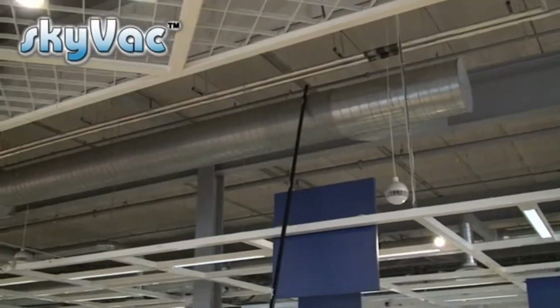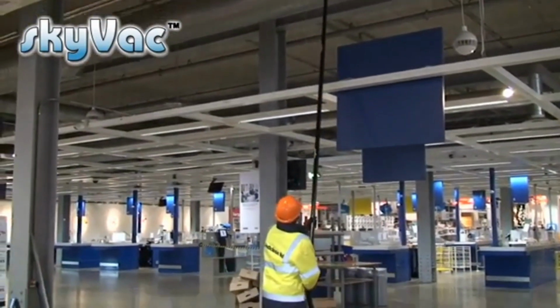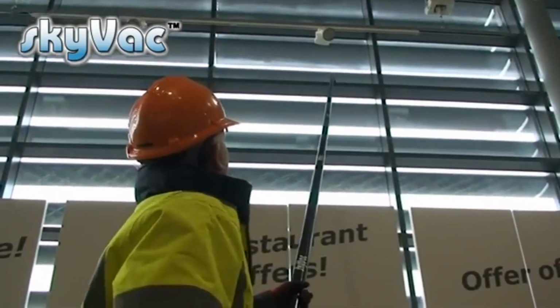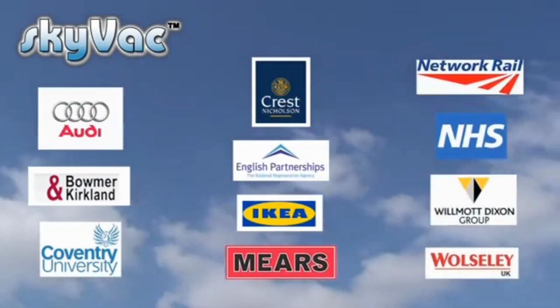Where is Skyvac used? Just about everywhere, in and out of domestic properties of all shapes and sizes. Hotels, restaurants, nursing homes, schools, colleges, supermarkets and industrial units. Who uses Skyvac? Just about everybody, from new start-up businesses offering a gutter cleaning service or adding to an existing business such as window cleaners to housing associations and blue chip companies. Here is a list of satisfied Skyvac clients.